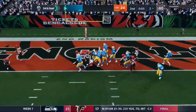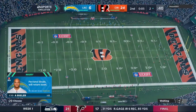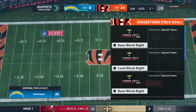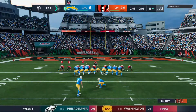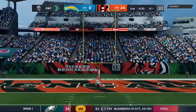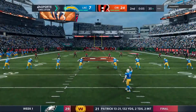And again, they'll go right back to their fullback. And he will get in across the chalk for a Chargers touchdown. It's the fullback with his first career touchdown in his first career game. And the Chargers are able to close the gap just a bit. He's got it, and that makes our score 24-7. Makes the score Bengals 24, Chargers 7.